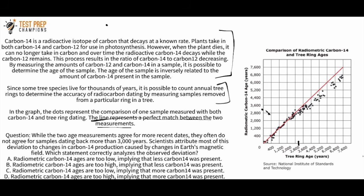For the first 3,000 years or so, let me highlight this on the graph. So maybe I'm just estimating this. So let's say here, everything to the left of this black line. All right, so everything over here to the left of the black line, let's let that represent the results of the first 3,000 years. What we note here is that all of the data points, for the most part, are either on the red line or they're very close to it, right? There's a couple that are off of it, but for the most part, the dots are either on the red line or very close to it. So what that tells us is that for the first 3,000 years, the results of the carbon dating method and the tree ring dating method matched very closely.